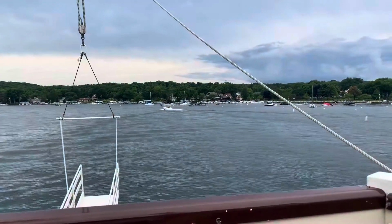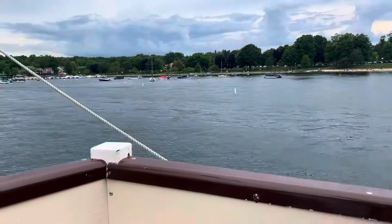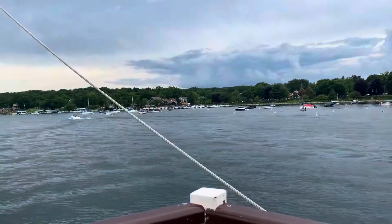So the first building I'm going to talk about is that modern brick building behind the Riviera Beach, and that's the Lake Geneva Public Library. That prairie-style building was designed by Mr. James Grutzer, who is a student of the famous architect Frank Lloyd Wright.